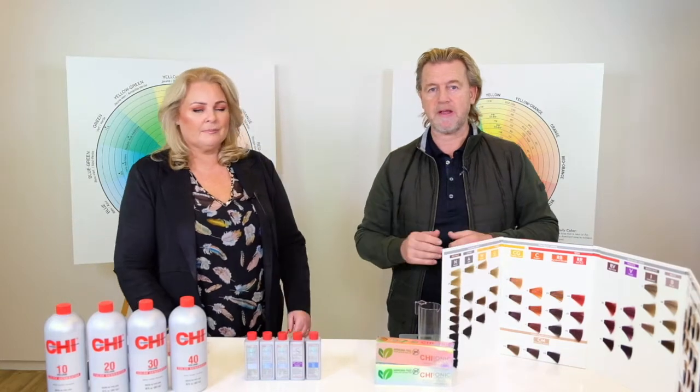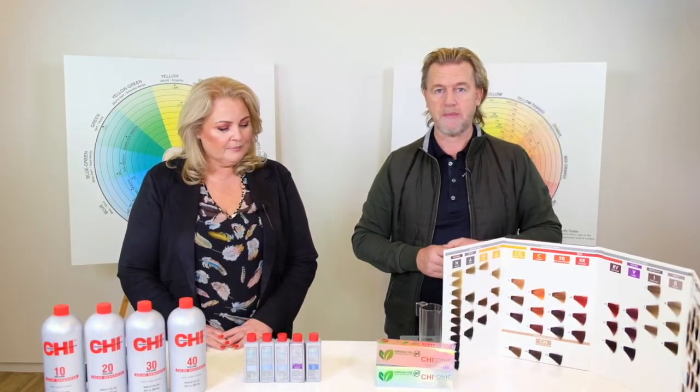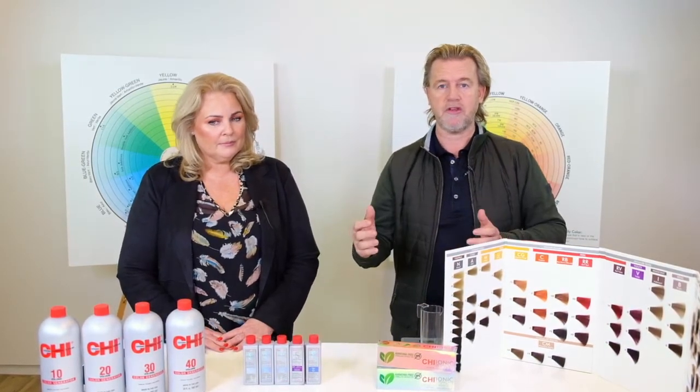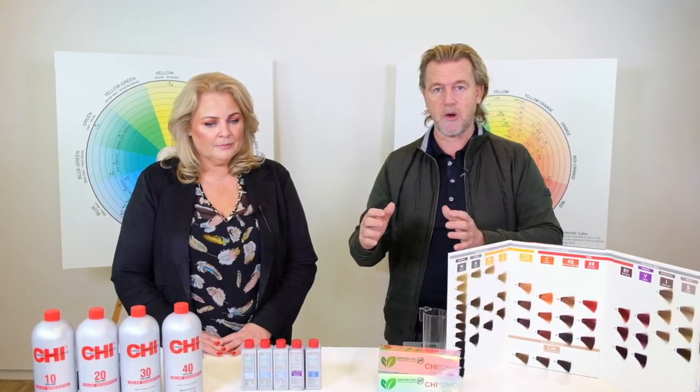Ceramic makes sure that we have 100% oxidation of the pigments at the same time, because that's important. 100% oxidation, versus the 80% oxidation that ammonia colors have, we have 100% oxidation at the same moment. So the yellow, the blue and the red pigment are developing at the same time.